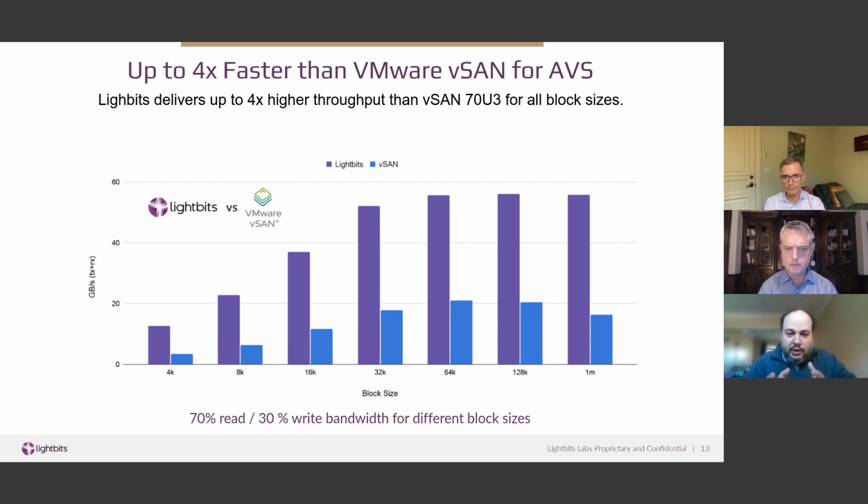which is showing you that for workloads that require high throughput, low latency, transactional, as we were discussing before, databases, SQL Server, Oracle, MySQL, Postgres, even NoSQL, MongoDB. For all these applications, you can achieve much higher throughput with Lightbits.